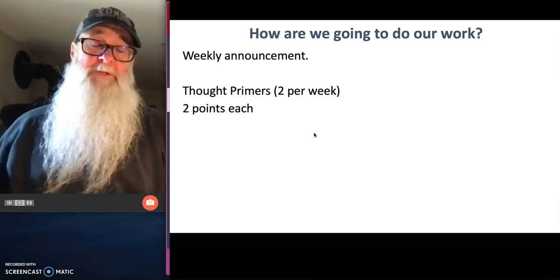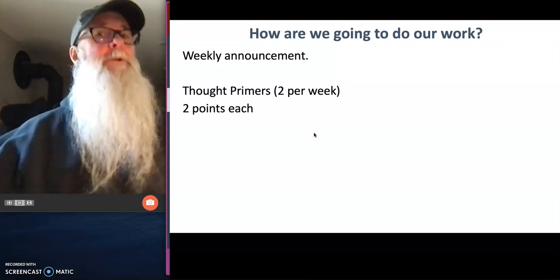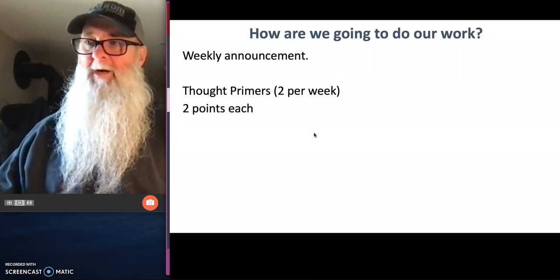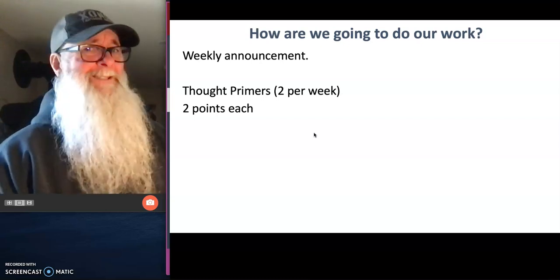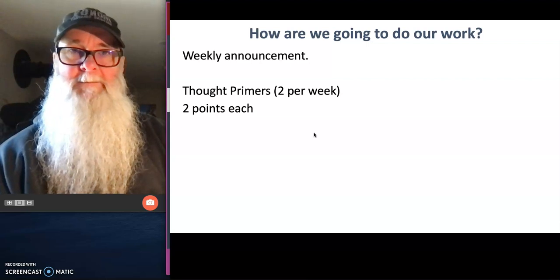Sometimes, even when you've done all of your work correctly, I'll send you back a note that says, hey, I notice you're solving these problems this way, or I notice that you're using this method for approaching this kind of a problem. Here's an alternative that you might consider. Okay, so you always want to look for the comments that I send back to you in your thought primers, because sometimes I'll be sending you helpful hints, even though you scored 100% on the thought primer.